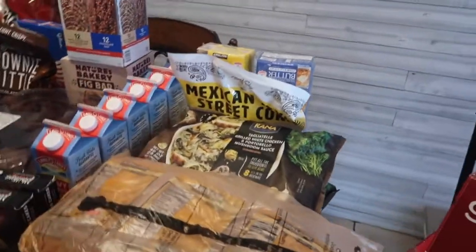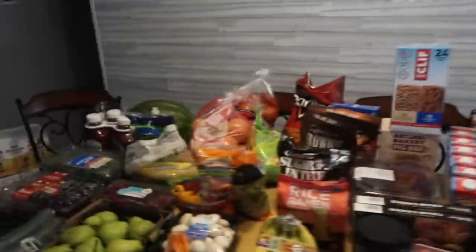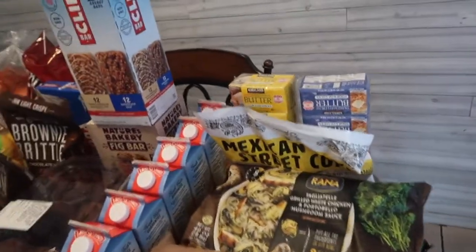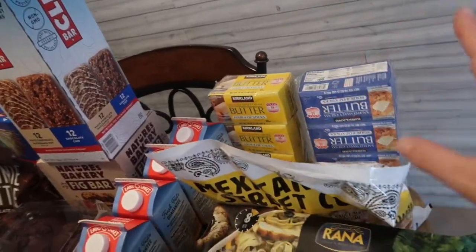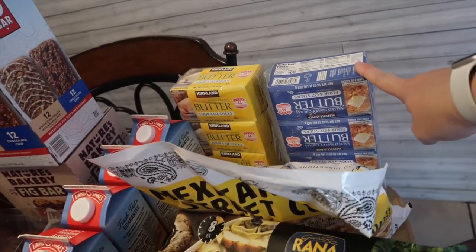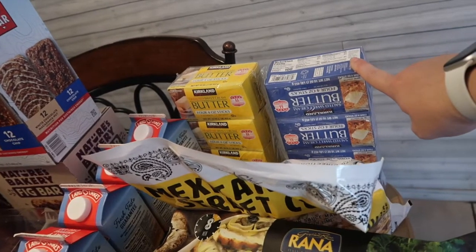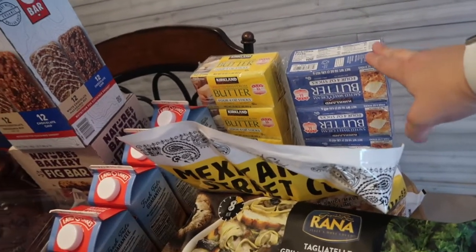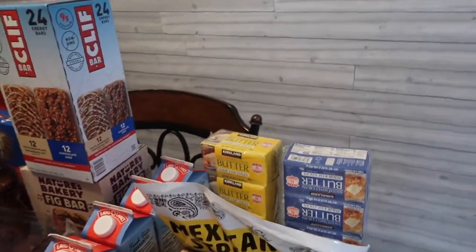Okay, so this is my Costco haul. We are doing a lot of baking. We're doing different breads, and we cook from scratch and meal prep. So I got one more unsalted butter, one more salted. These are 16 pounds of butter. No, 4 pounds of butter. I have some in my freezer, but it's not something I want to not have enough of.